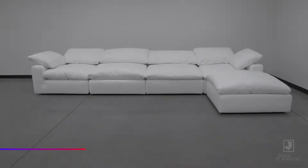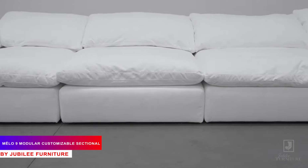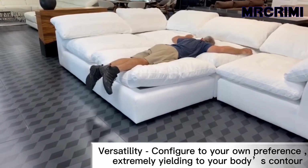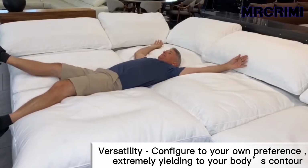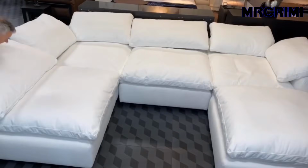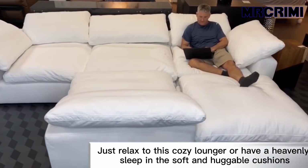And finally, to wrap everything up, let's end on a note of pure comfort and luxury. Ever wondered what it feels like to sink into something like Mëlo 9? This oversized modern modular sectional brings that experience right into your home. Designed with ultra-soft feather-down cushioning, it adapts to your body's contours, delivering a level of comfort that's hard to beat.